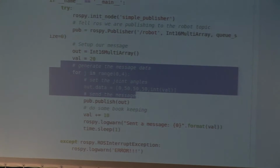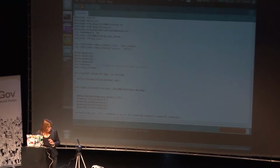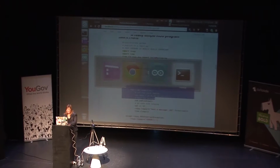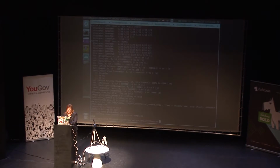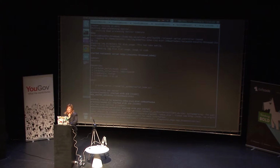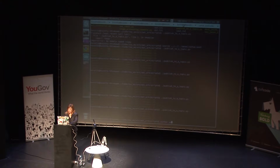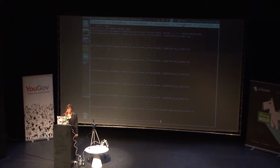All right, so that's really basic. Let's take a look at it. So I'm going to send my Arduino. There it goes. And so all I have to do is run my launch file. And then I can run my little Python program to send it messages. Okay, not really. Oh, come on.